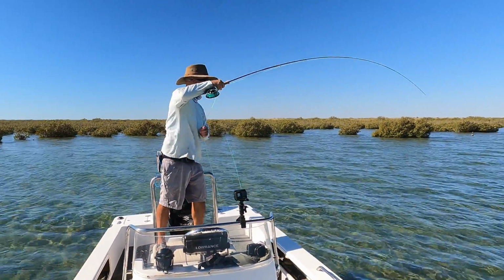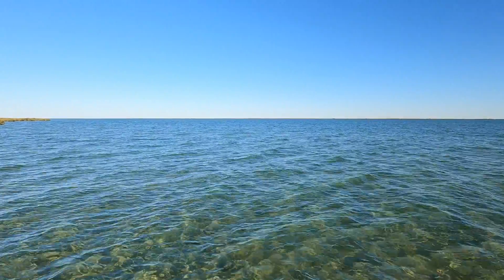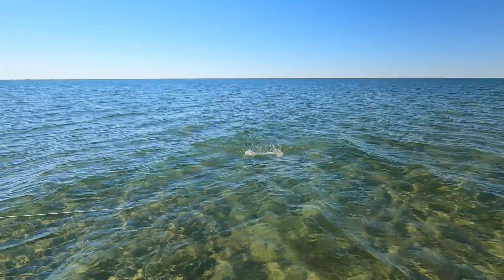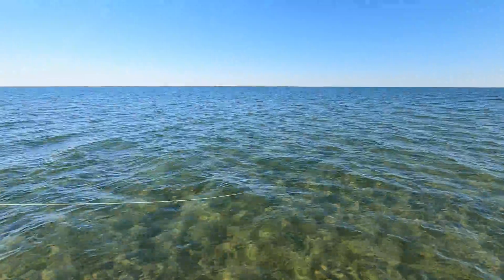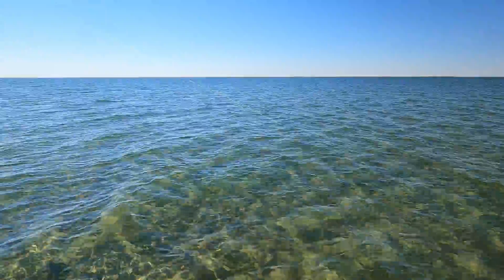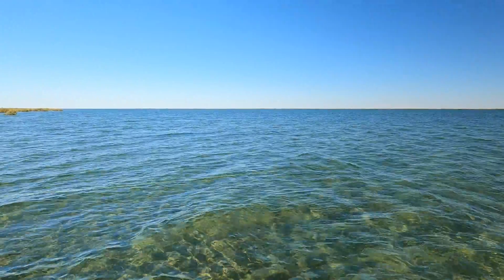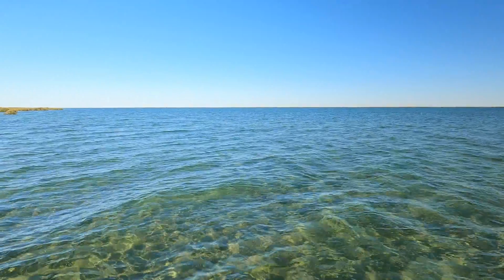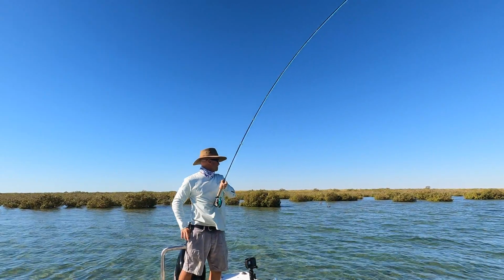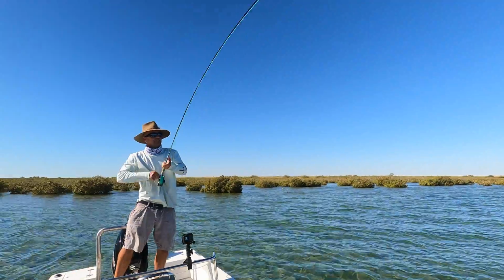Do you want me to net him for you? No, I'm good. Keep an eye out because they're going to be in here. I was casting at a further one. Yeah, no, that one was really close. I thought we'd spooked it. Happy days. Jono's caught so many great fish like this, but it still puts a smile on his dial every time.